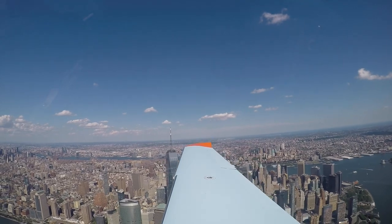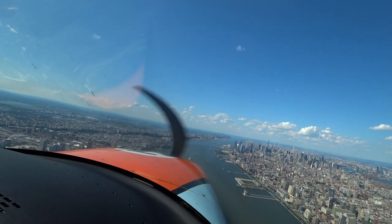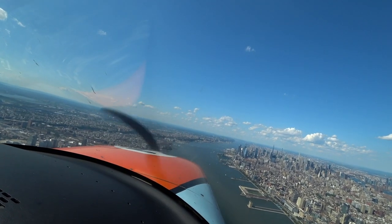All right, so we've got the presidential TFR up there, so we're going to basically keep in the middle to the left until we get around it, and then we'll get back on.